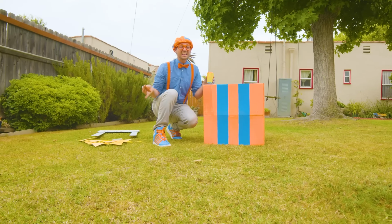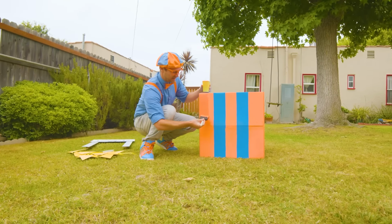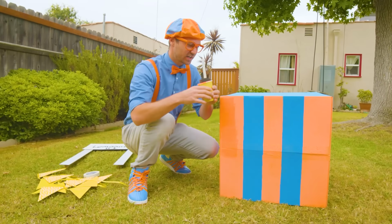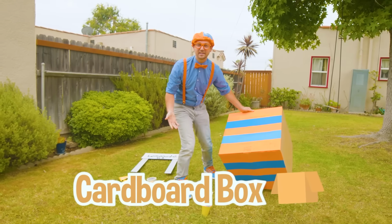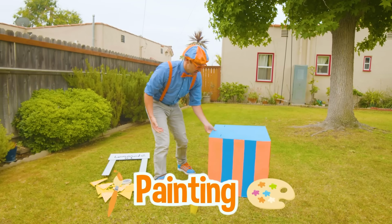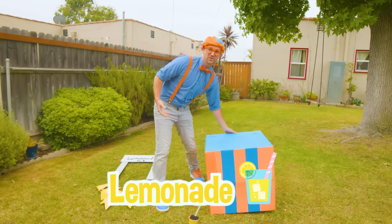Oh, hey, it's me, Blippi. Do you see what I'm doing? I'm painting. Yeah, I'm actually painting just a regular cardboard box. Check it out. See? I took this cardboard box and I'm painting it. Do you know what I'm painting and making? I'm actually gonna make a lemonade stand. Yeah, I love lemonade. It's so yummy.